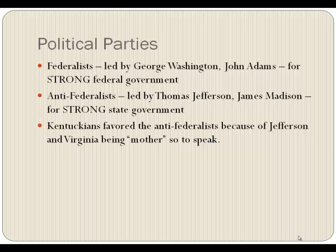Now, Kentuckians, they favored the Anti-Federalists mainly because of Jefferson and Virginia. That was our home, after all. And we thought that the states should have the right to make their own decisions. We shouldn't have Big Daddy looking over our shoulders.